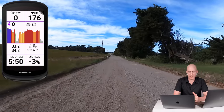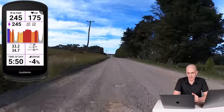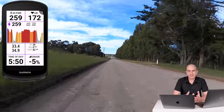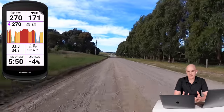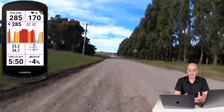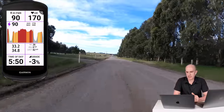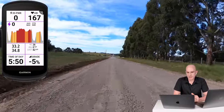Running relatively low pressures. That's what you can see there on screen as well. 33.4 on the front, 34.8 on the back. That's a little higher than normal. I knew I wasn't going over anything gnarly, so I knew it was a bit of a flat ride, so I pushed those pressures up a little bit. So you'll see those alerts from the tire sensors pop up every now and then. The black background will take place on those numbers. All right, we're coming up to the highway here.